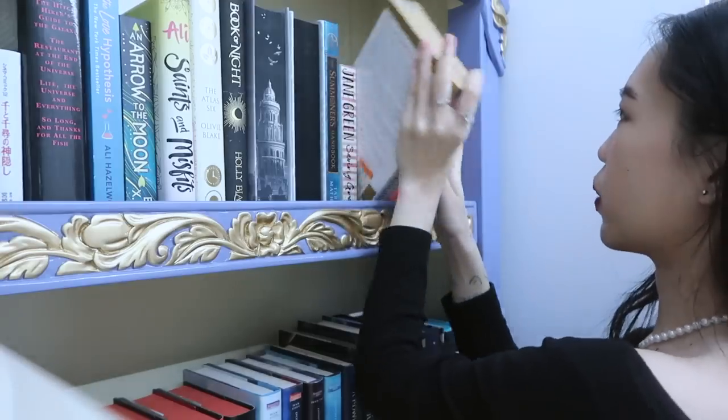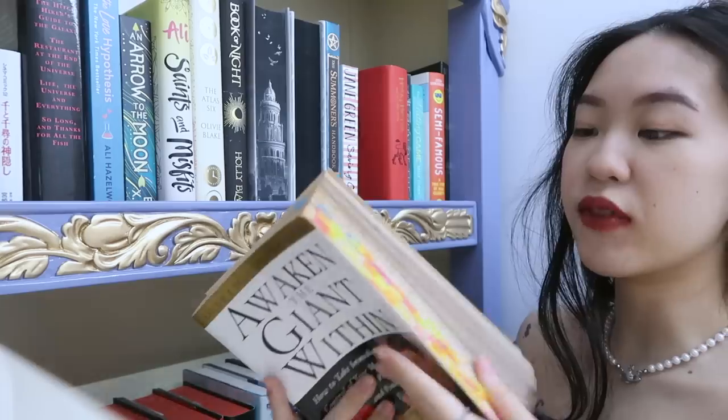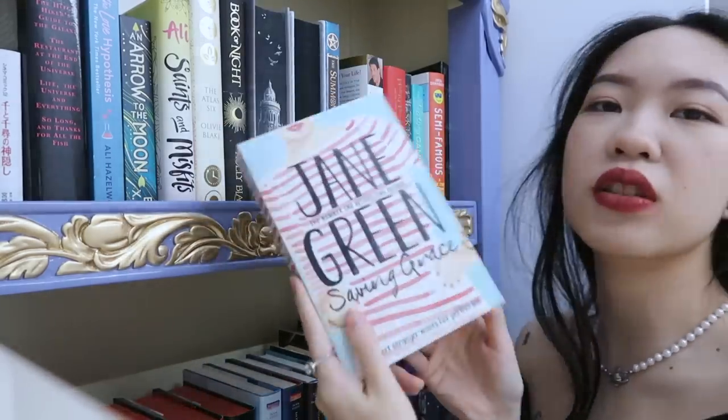We have Awaken the Giant Within. This was my dad's and I'm currently reading it at the moment. It's a really good book, but I've stopped halfway, god knows why, but it's still really good and I do want to read it.